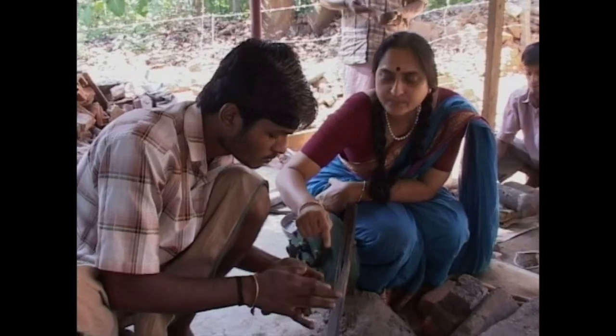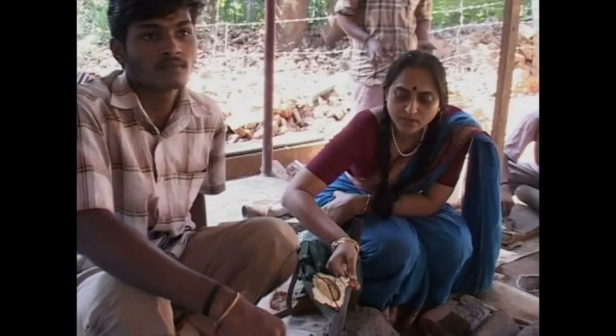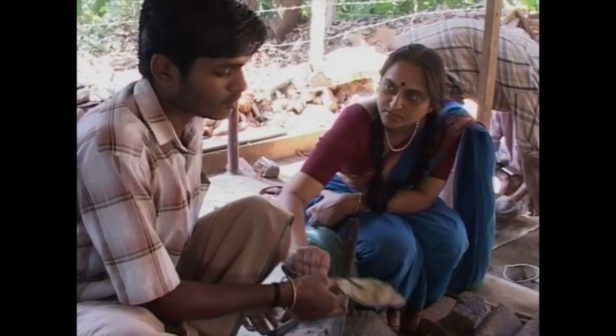He's going to weld the back piece, this brass plate at the back of the Kannadi mirror. There are some of these iron bands which are put to hold it in place. Brass plate. He's put some borax powder and he's going to do a welding job. Ready?